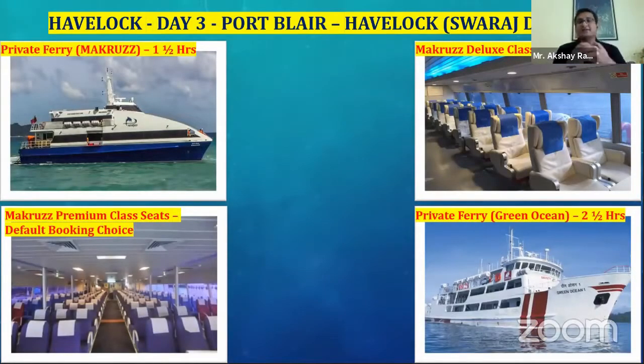So day 3 is the exciting day, because this is where the customer will be heading to the most beautiful part of Andamans, which is Havelock Island. We generally only work with Makruzz because it is 3 ferries. It is very comfortable. It's a very modern vessel, and it takes 1.5 hours between Port Blair and Havelock. There are other private ferries also like Green Ocean, but that takes 2.5 hours. So that is why we only try to put your customer on Makruzz.